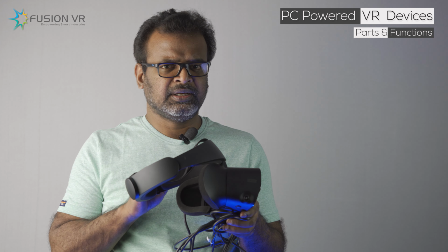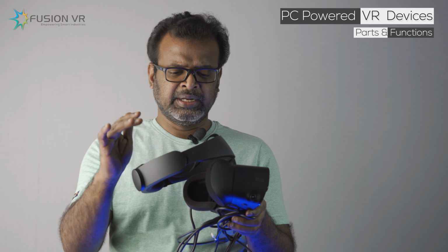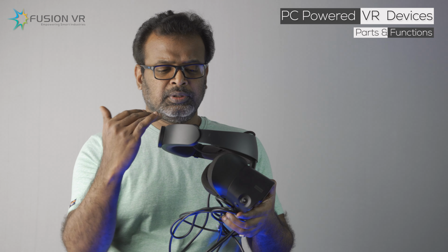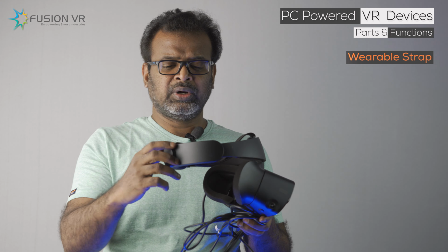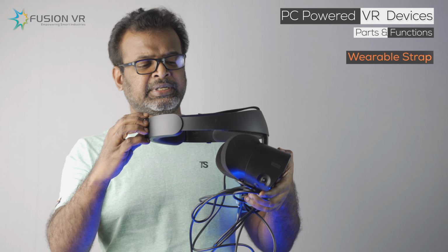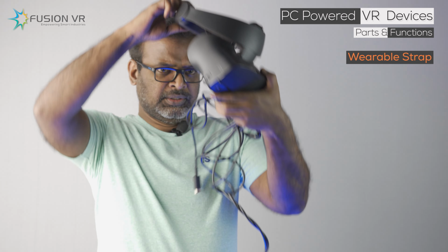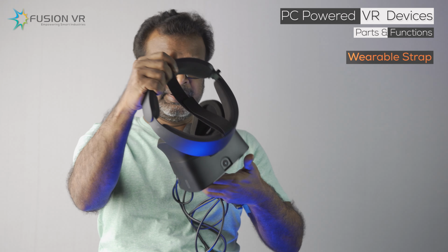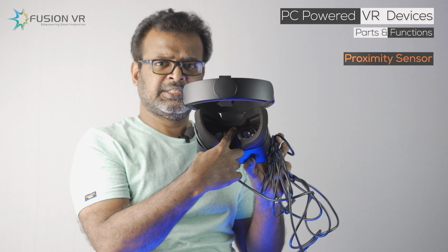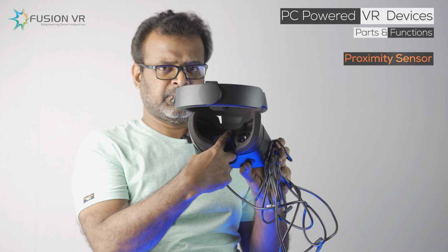Since these devices are targeted for professional enterprise prolonged usage, naturally they have a more ergonomic form factor. Instead of the simple strap, we have more controls here for an ergonomic wearing experience. And as usual, there is a proximity sensor to save power.